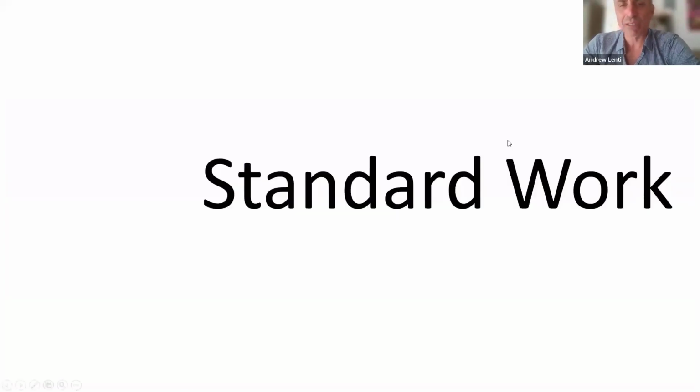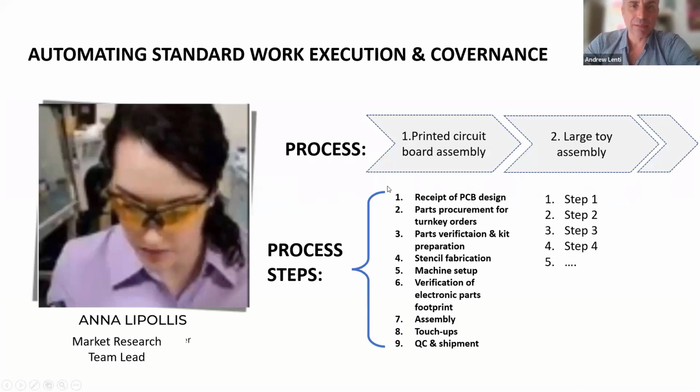So let's talk a bit about standard work. In this company here, we have Anna. She's on the assembly team in the manufacturing department, division, however you want to call it.